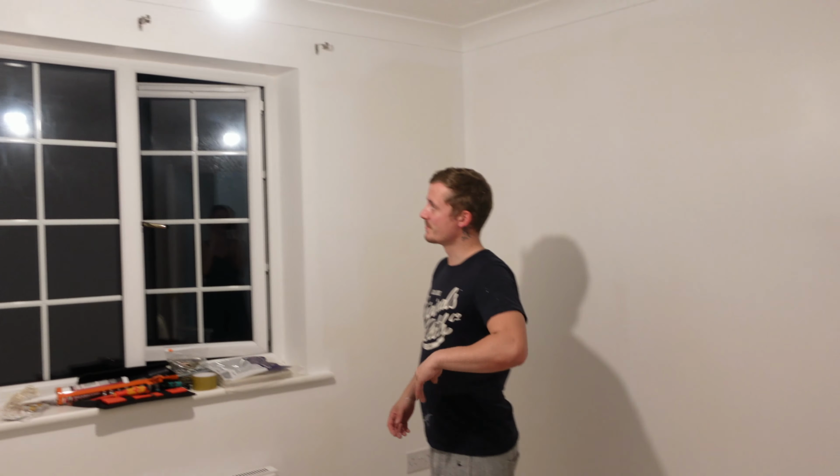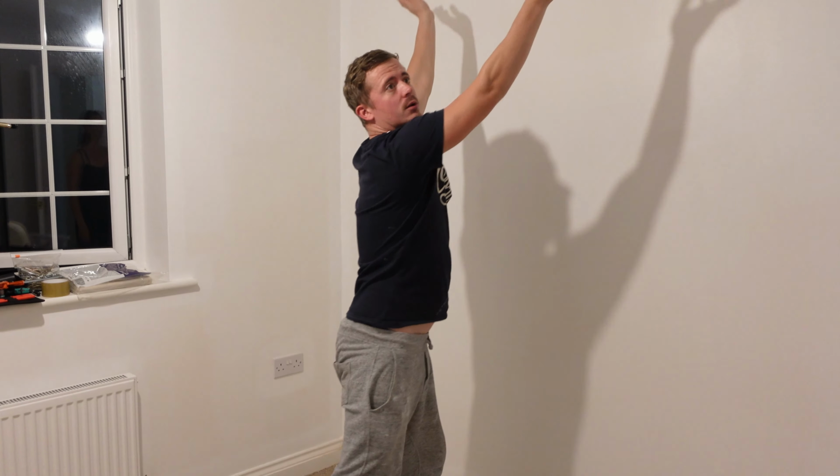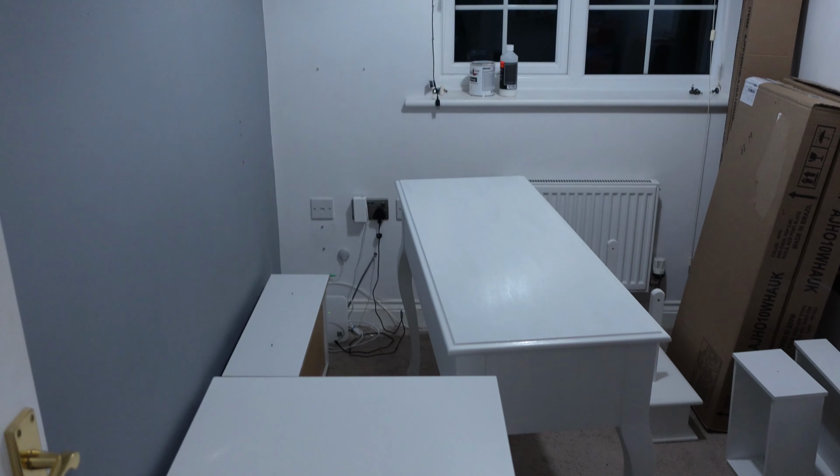Right, what's been going on in here? Paint has gone on the wall. The paint everywhere has had one coat, hasn't it? I always do. Everywhere, the ceiling, the walls. Do not touch it. The trim has had one coat. The edging's had two though, hasn't it? That's all done in here. Everything's had the two coats.